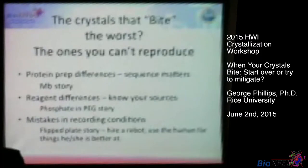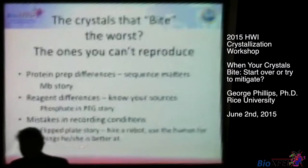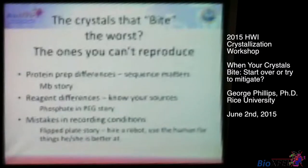When I first got into the business of crystallization robotics, I was thinking wrongly about it. I was thinking it was about a labor-saving device, but it turns out that the real value to us was in the reproducibility, and the kinds of experiments that you can do with robots are quite different from the ones that you do with humans. So hire a robot and use the human for things he or she is better at, like thinking and being creative.